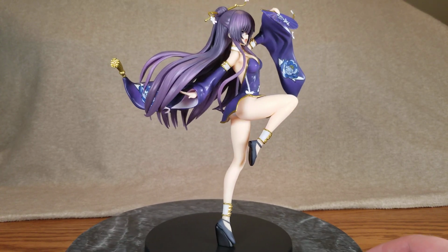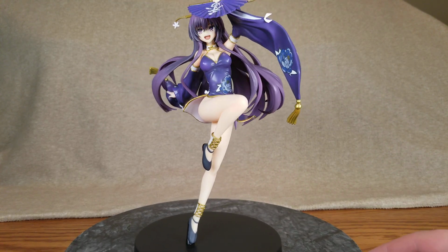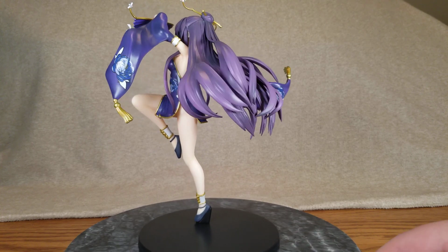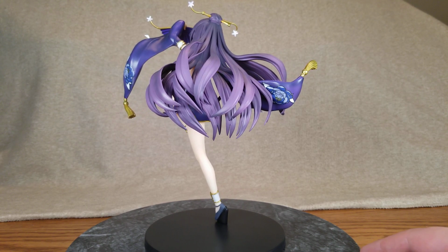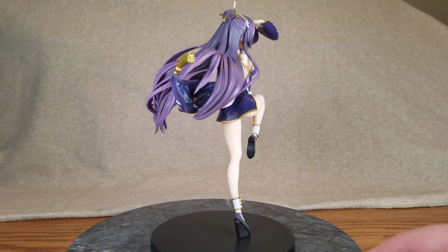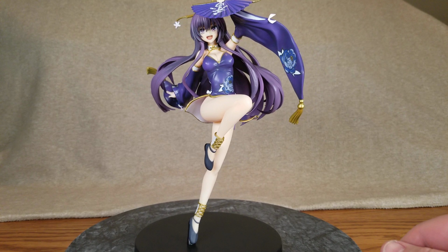But looks pretty good. Her China dress is definitely a mini skirt. Yeah, mini skirt version of it. So definitely not as long as Kurumi's. She just has so much lovely long purple hair. I love long hair. Purple looks pretty good. It's kind of a ponytail, but not really.